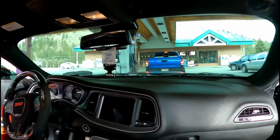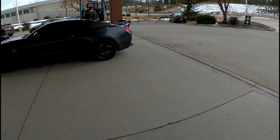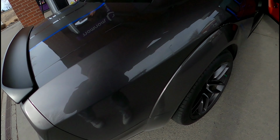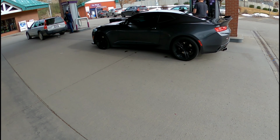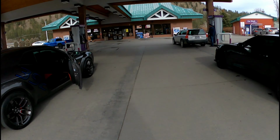He's getting that J Green tune. He's getting those headers. He's getting that throttle body, that E85 tune. That half a car is going to be three cars behind you over there. If he does stuff to his car, I'll do stuff to my car.